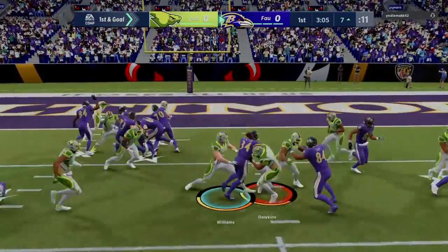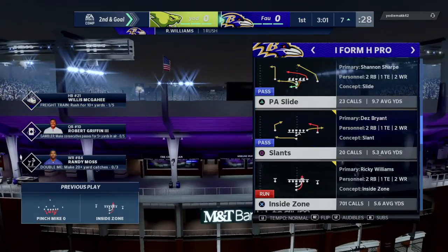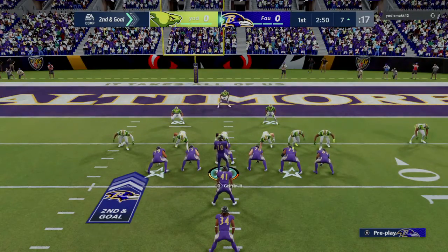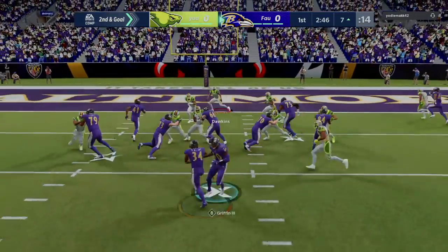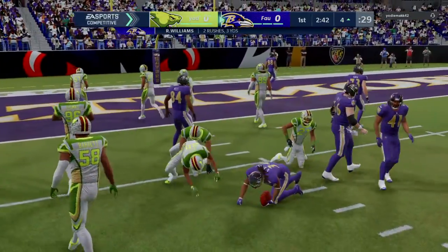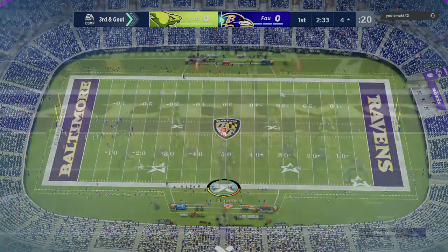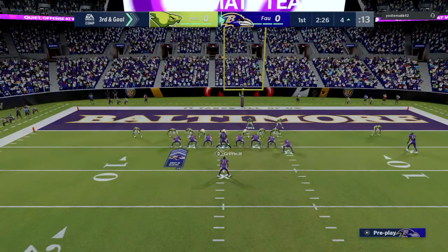They'll try and run. This is Williams. And he's stopped immediately there. They'll say no gain on the play, and it'll be 2nd and goal. They'll try again here from the 7 on 2nd and goal. Williams will try again. And that'll move him a little closer as he takes it from the 7 down to the 4-yard line. At the 4-yard line. Now they've gotten it to the 4 on this opening drive, but now they face a 3rd and goal.